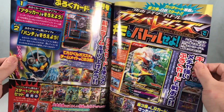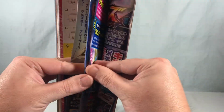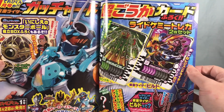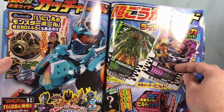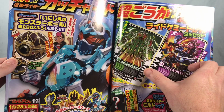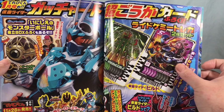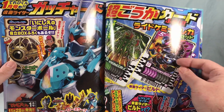Here is the Gombarizing card and some other Gombarizing cards. Just an all-around Gombarizing advertisement. And then this is, I think, the next magazine, which is going to give us the aforementioned Sabo Needle, but an alternate pick for him. And then just Build again.